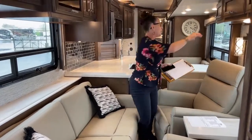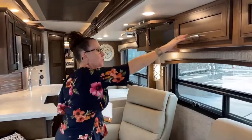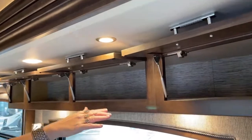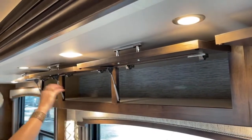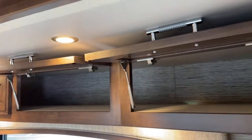I know we forgot to mention this overhead storage, so Jody, we can just do that since we're up and at 'em right here. But this is a great place for lots of board games. And then once again, this is a really nice offering by Newmar. You'll notice that everything is, again, carpet lined. The wallpaper is beautiful. The finish is complete. The doors are so solid.